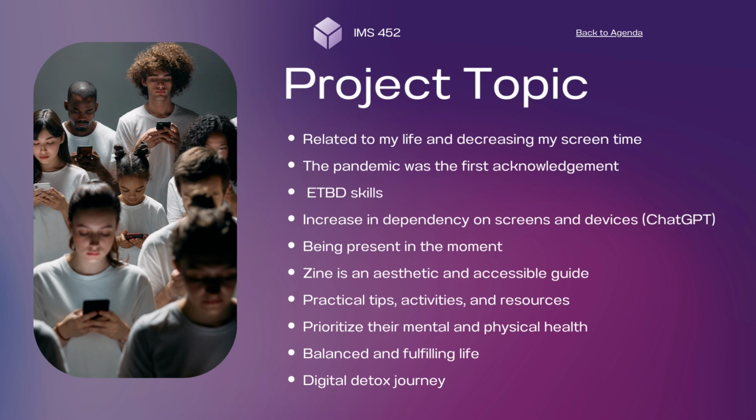As our lives become increasingly dependent on screens and devices, we've lost touch with the simple pleasures of life and the importance of being present in the moment. This zine is an aesthetic and accessible guide that provides practical tips, activities, and resources for anyone looking to take a break from technology and prioritize their mental and physical health.